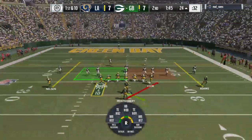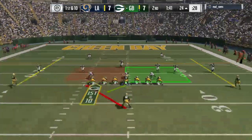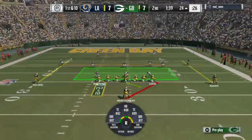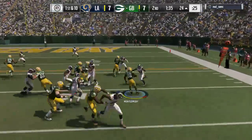They ran that one well, and not only did they pick up a nice chunk of yardage on the screen, they sent a message to the defense. Rush the passer all you want, but you better be careful. We can hit you going back the other direction.